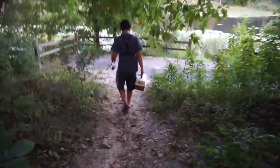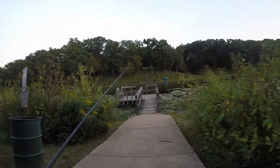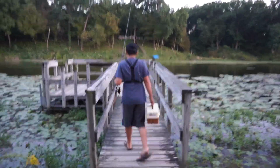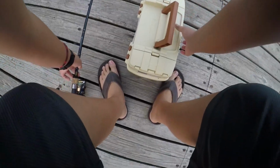well-known spot to some of you viewers here. And today we're just coming here. We went here before. We caught a ton of fish. See what we can do here. Let's get a move on. This is where we're fishing. This is the dock of awesomeness. Just have to walk slowly here because we don't want to spook the fish. Really excited.